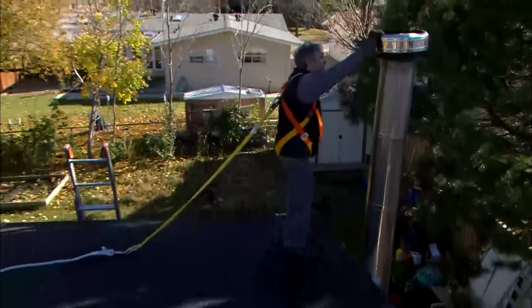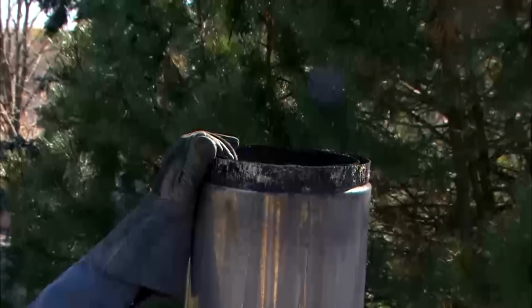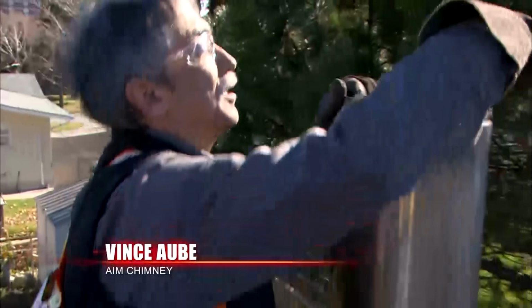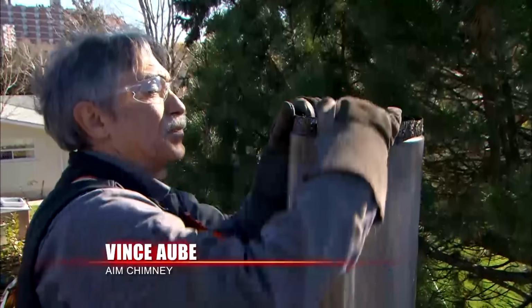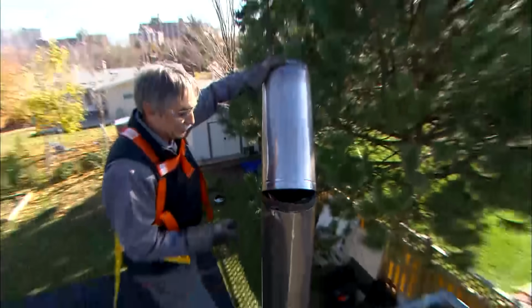Hey, Vince, how's it going? Oh, very good, Damon. How are you? Is that thing as scary as it looks? It's scarier. The proper cap is gone. Right here, there's supposed to be a cap that comes around and over, so that keeps out the rain, the weather. Not that it's gonna make much of a difference on this one. It's already rusted out. That's why it's coming down.